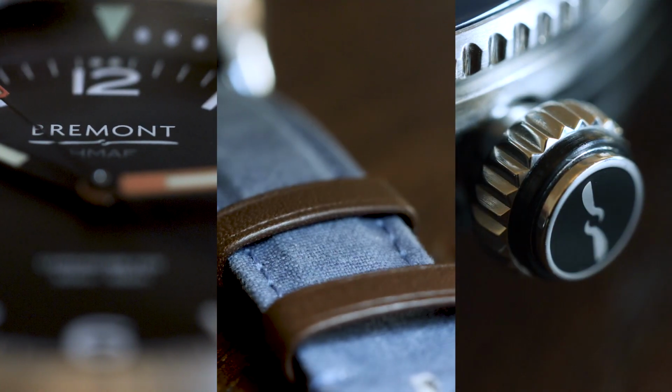Hi everybody, we're here in central London to attend Bremont's Townhouse event where they'll be showcasing their new collection for 2019 and a very special limited edition.